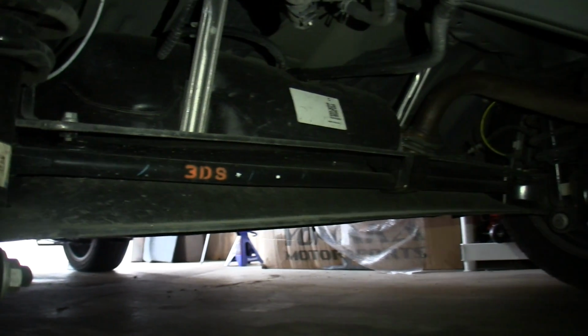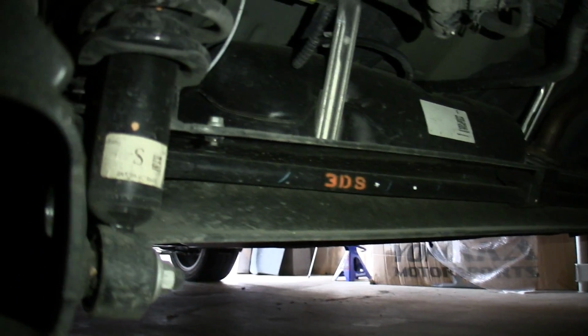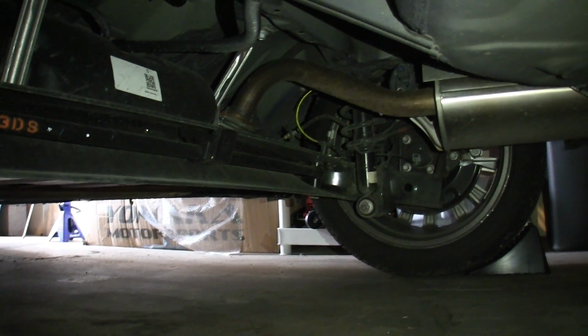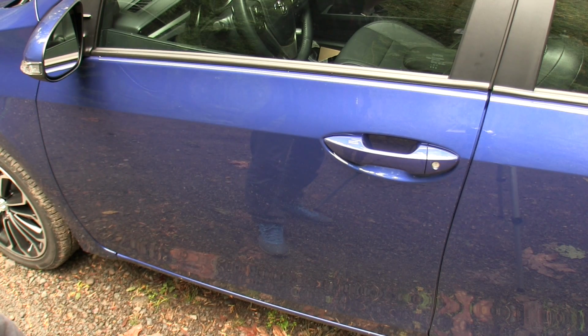Now, the torsion beam is stronger in bending than it is in torsion, so that's why you see this anti-roll bar added in there. So as that thing twists, this anti-roll bar will twist with it, and then basically make the suspension less independent, forcing up the other wheel when one wheel goes up, which is exactly how anti-roll bars work. So let's have a look at the interior.